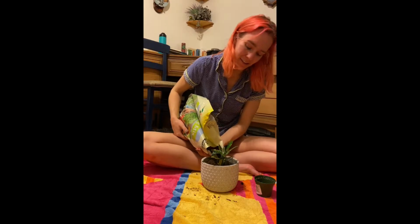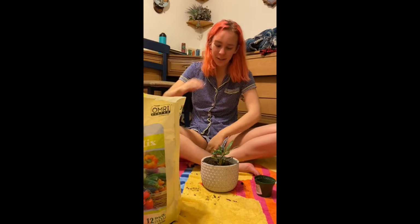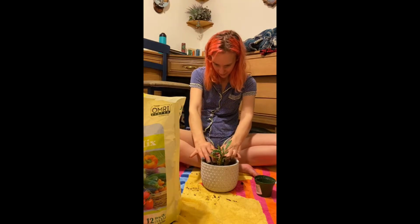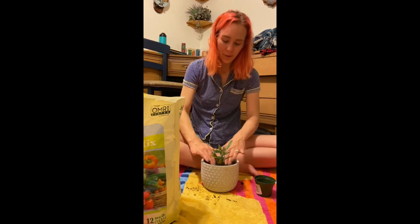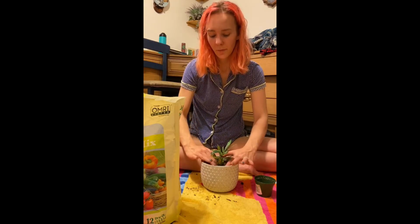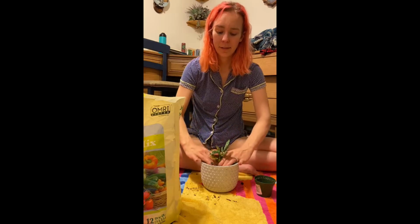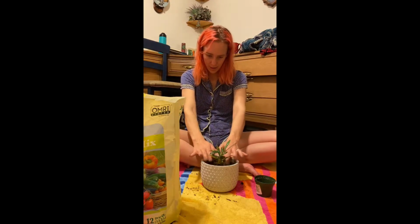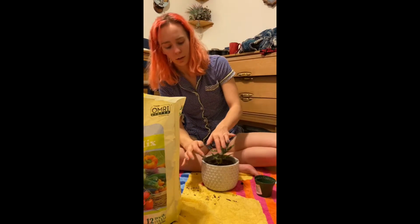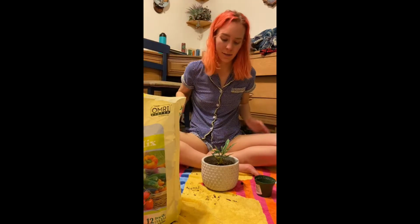I had, I don't know, 3 or 4 houseplants back in Hawaii. But when we moved back to California, obviously we couldn't bring them with us. So, starting over, this isn't even a species that I had previously. I just saw him and liked him. So, we'll see how he does.